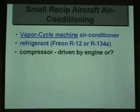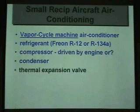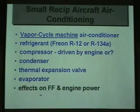Let's see. Typically, on small airplanes and on your car, the compressor is driven by a fan belt off of the engine. But I'll show you before this lecture is over that you can drive the compressor of a vapor cycle machine with an electric motor. And of course, I cover the condenser, the expansion valve, the evaporator, and of course, if it takes, say for instance, 2 or 3 horsepower to spin the compressor, it takes it off of the engine. So for takeoff, you're always going to see in the checklist that you turn off the air conditioner.